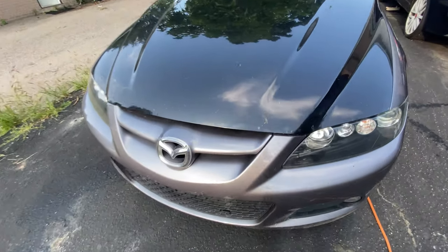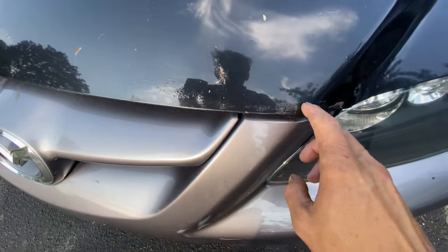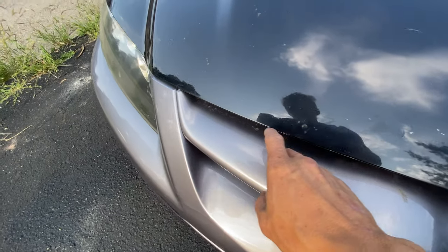We got 2 more hours till the car meet. I wanted to do the pre-meet, but it just didn't work out that way. So I'm gonna spend the time just detailing the car, making sure it looks okay. I'm not worried about what it looks like. You guys are gonna pre-see, like, there's a little bit of rust bubbling up on this one.